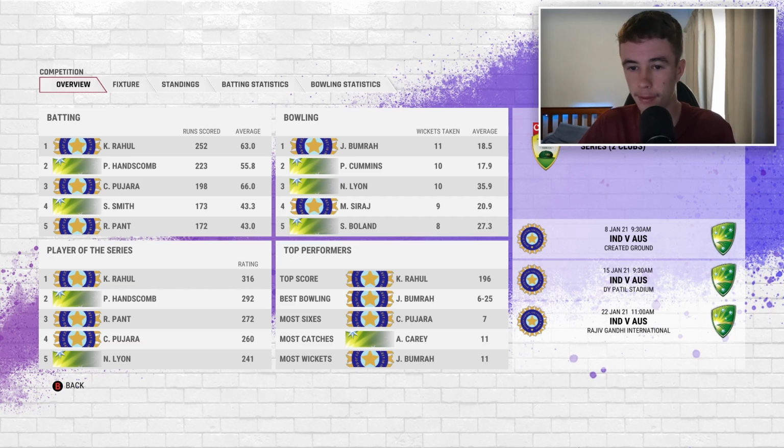But if we have a look at the player of the series, Rahul from India is at the top with a 316 rating, but not far behind is Peter Handscomb on 292, so he could snatch it away. It just depends on the last two matches that Australia does play against India in this test series.